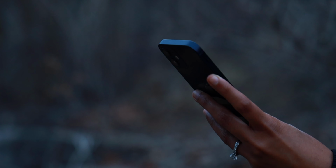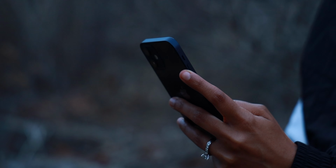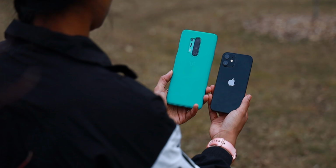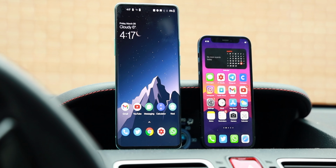Initially, when I started using the 12 mini as my daily driver, I thought I might have made a big mistake. But give it a few weeks, let your mind adapt to the overall smaller form factor, and you will absolutely love it. Nowadays, it just feels so awkward for me to use a bigger phone like this Pixel 2 XL here. Don't get me wrong, I do enjoy bigger displays, and it definitely has its advantages when it comes to media consumption. But overall though, when it comes to practicality and just everyday convenience, I prefer a smaller, more compact form factor like the iPhone 12 mini.